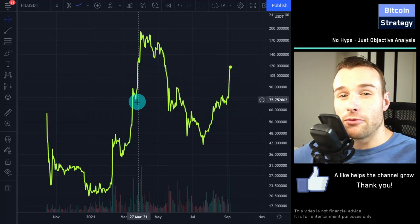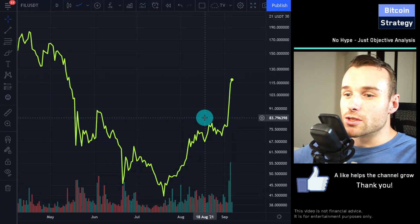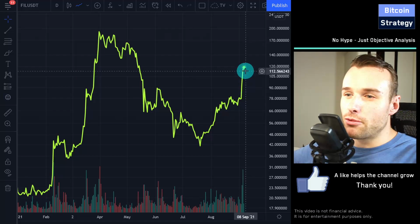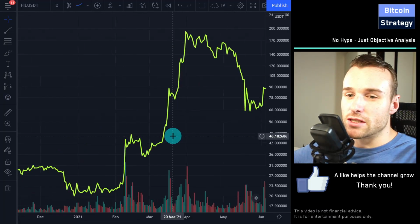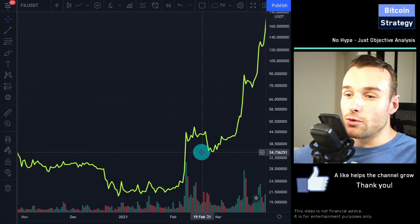Now, should you buy Filecoin right now in this very moment? It's obviously hard to answer, right? Who knows? The problem I always have with these price pumps and volume increases is that you can time this pretty badly if you don't really know what you're doing.